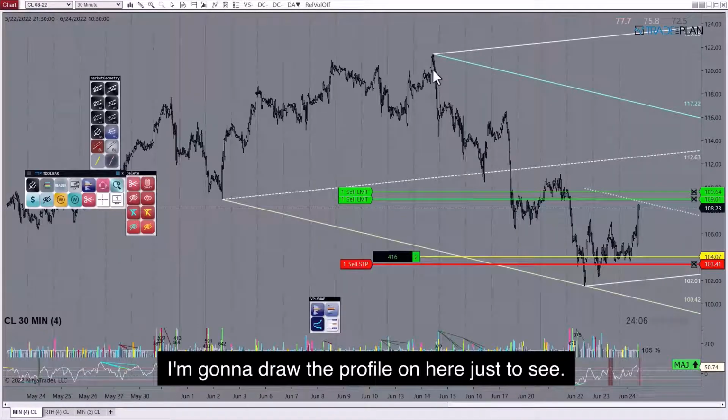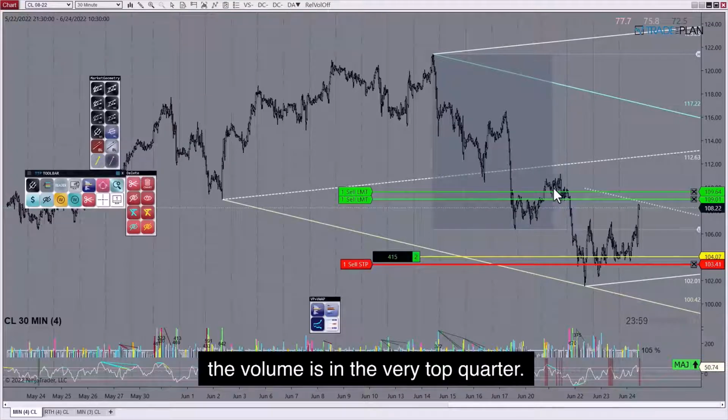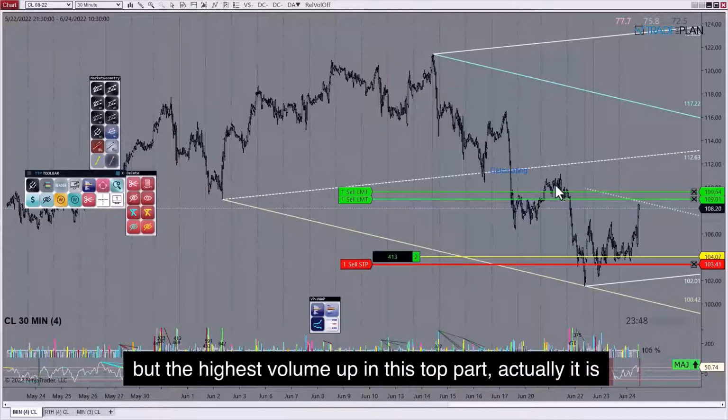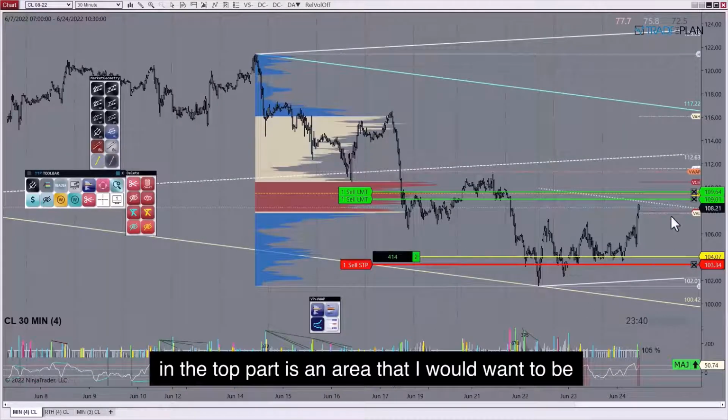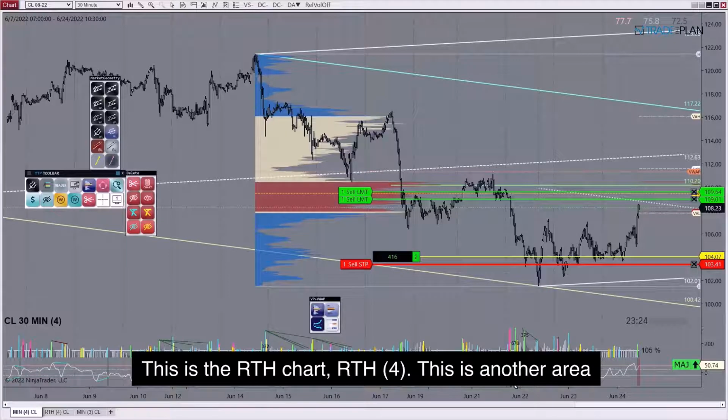I'm going to draw the profile on here just to see. I can already tell by looking at it, the majority of the volume is in the very top quarter, but the highest volume up in this top part is an area that I would want to be mindful of, which would be right there, just above 110.